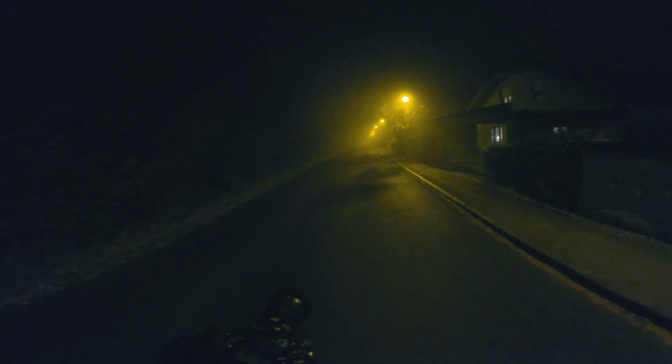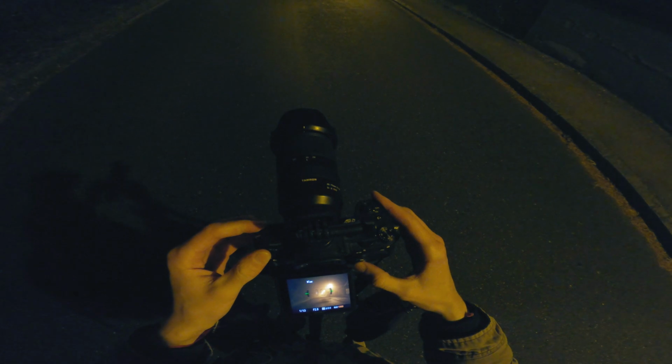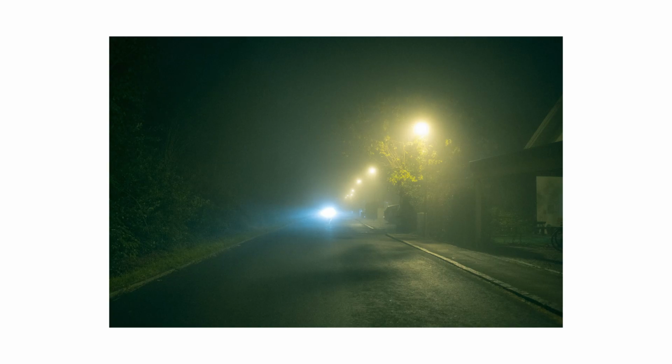Then I couldn't resist and got one more shot of the road, this time simply looking straight down. As expected, it's fine, the atmosphere is great, but apart from that, it's pretty basic and not so interesting.